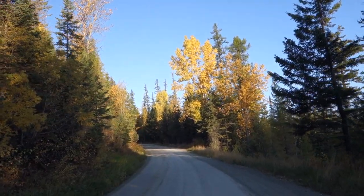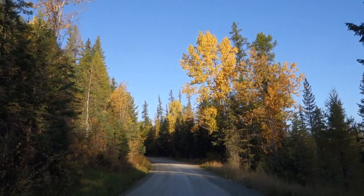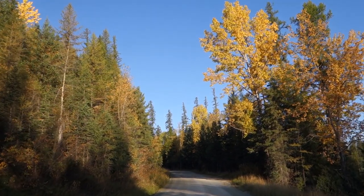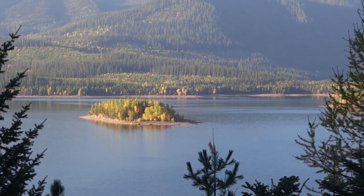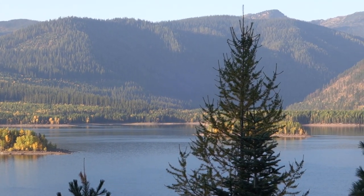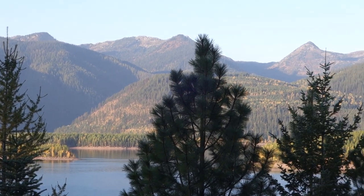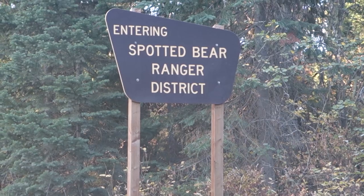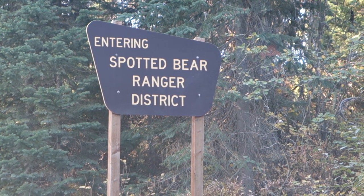Getting to the Spotted Bear River trailhead requires driving 55 miles of dirt road after turning off Highway 2 in order to get to the Spotted Bear Ranger Station, and then another about 15 miles on an even smaller dirt road to the trailhead. So I decided to take my time and enjoy the trip, savoring the fall colors and the beauty of the Hungry Horse Reservoir and the South Fork of the Flathead River.